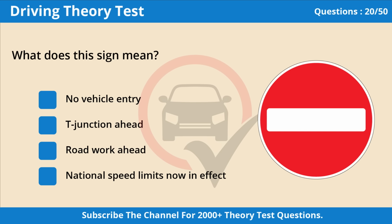Question 20. What does this sign mean? A. No vehicle entry. B. T-junction ahead. C. Road work ahead. D. National speed limits now in effect.